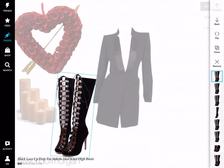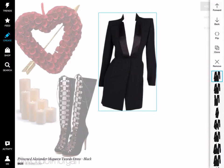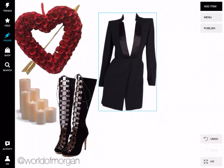And what I really love about this is it goes all the way up the knee. It's not like a low cut boot. You definitely want to do a high cut boot with this to really bring out that tuxedo dress. I love the peep toe elegance as well, and of course, I love the lace up all the way to the top. It goes great with this tuxedo dress and it really brings the sexy.